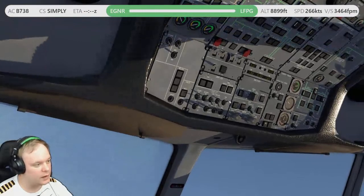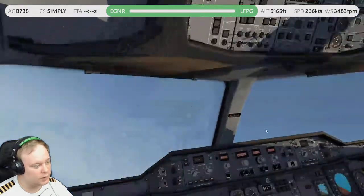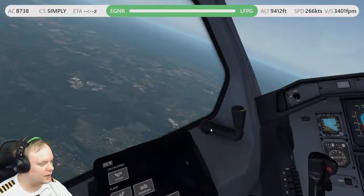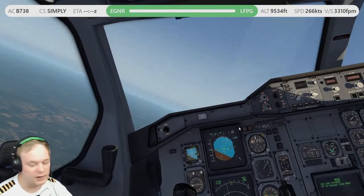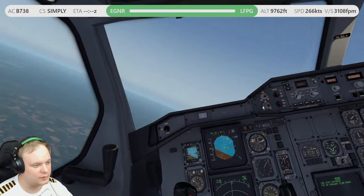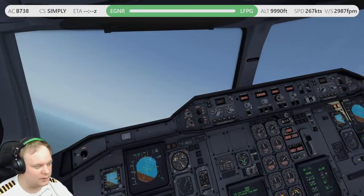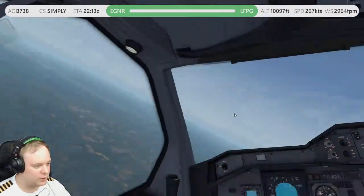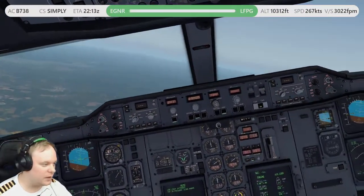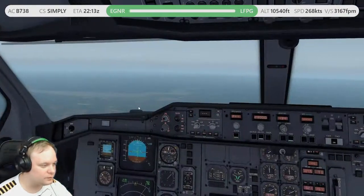Climbing above 8,000 nearly now already. Everything else is looking good. But yeah, not the best takeoff, but it was a takeoff. Who knows what landing's going to be like? Yeah, whole new kettle of fish. My biggest thing is, unless you're dead onto it, maybe that would be a better camera, but if it just moves a little bit, it's a bit frustrating.